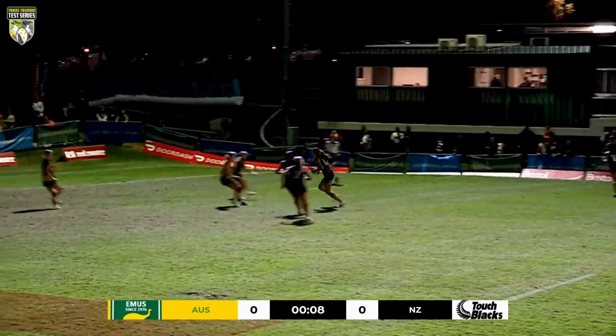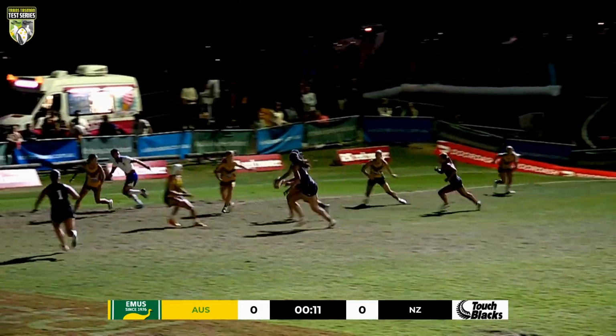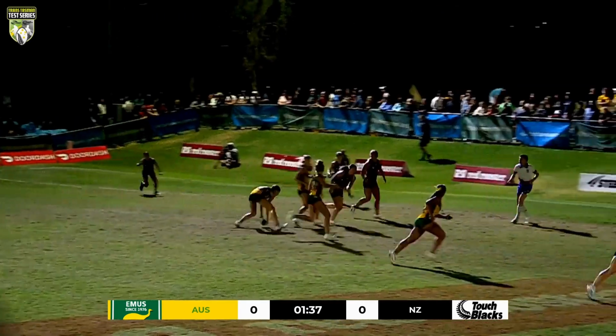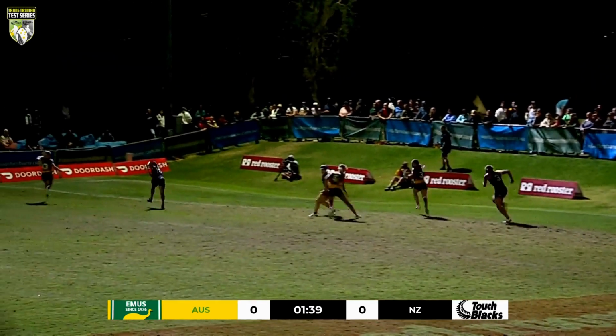He sends it over to Shepherd. Sycamore sweeps. They go away from her now. Oh, nice little switch back on the inside. We'll play it. Sargent sweeps. Dybel gets into the in-goal area.